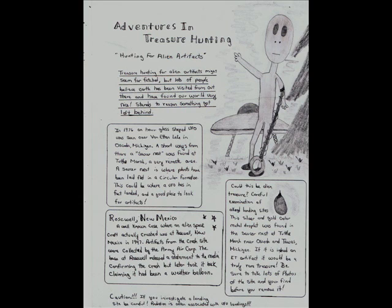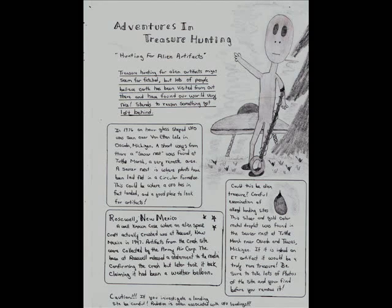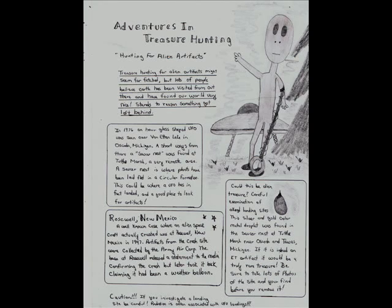After the success I had with a full-page comic feature for Indian Artifacts magazine, which ran for almost 10 years quarterly, I decided that I was going to try to do a series of treasure hunting full-page cartoons for children. And I did a few of them and submitted them to Western and Eastern Treasure magazine that's published a lot of my materials in the past, but they were turned down because I didn't want a continuing series.